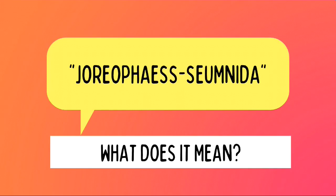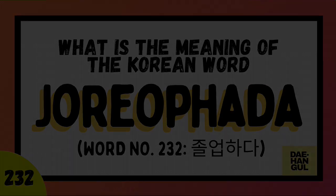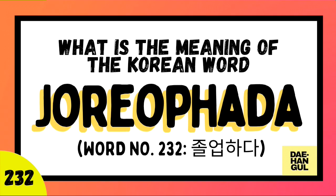졸업했습니다. What does this sentence mean? We will know about the meaning of this later because today, on One Korean Word a Day here at Dae-Hangul, we're going to study the word 졸업하다. Let's start.